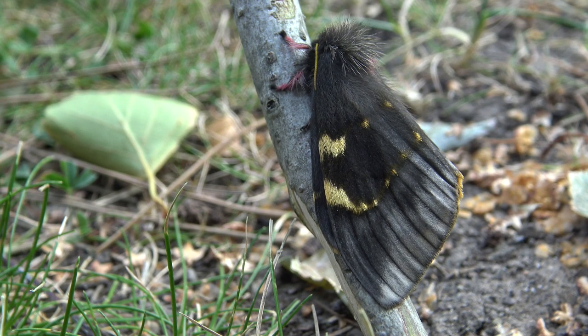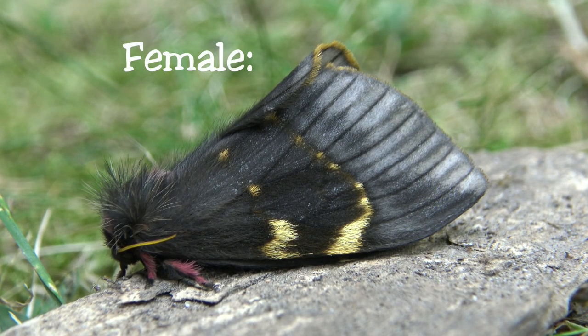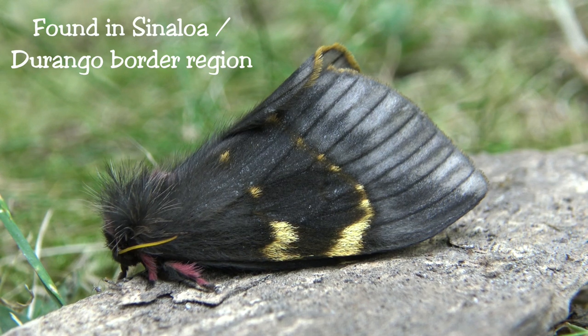In fact, it's a rare endemic species of emperor moth from the Saturniidae family. And this right here is the female. This super amazing insect is found on the border of Sinaloa and Durango, two of Mexico's states.